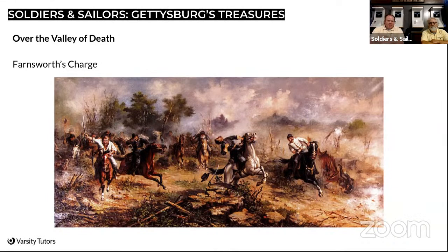And of course, photography was around in the Civil War, kind of in its infant stages. You'll see photographs of Civil War battlefields, but most of that is all after the battle, posing situations. But this was the only way to truly capture it.